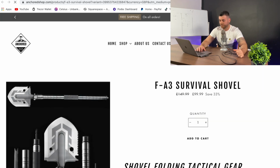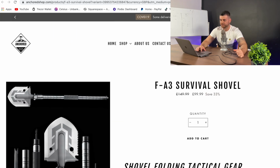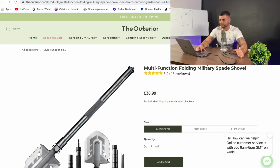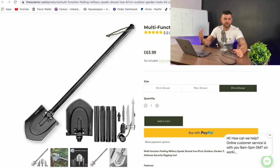And what I am looking for, when I'm doing my products, is the keywords they're using. So we can hear survival shovel, multifunction folder. This is literally what we called our ones in the 100k store. We can see this one at 23-in-1, so they're really going for the multifunction 23-in-1.